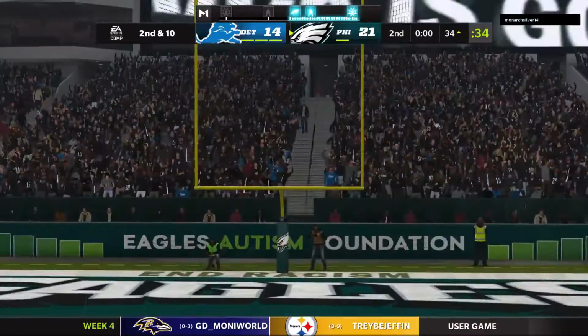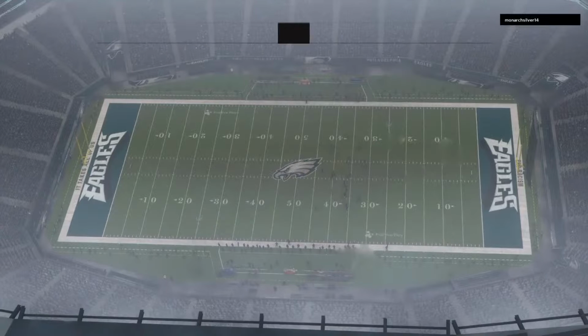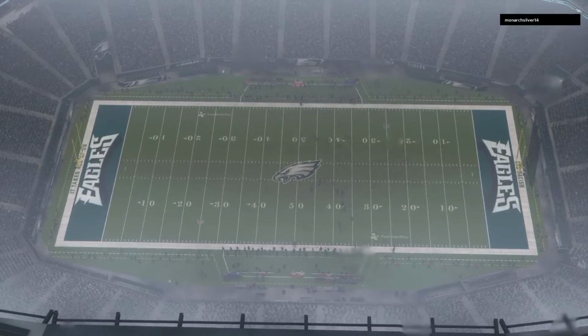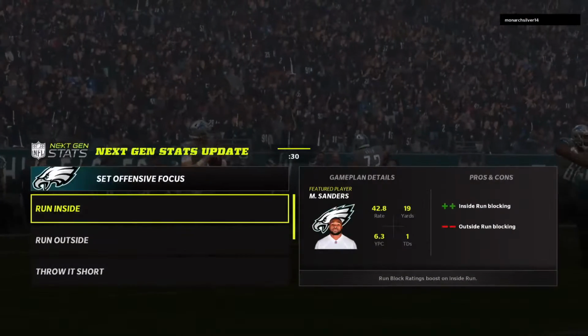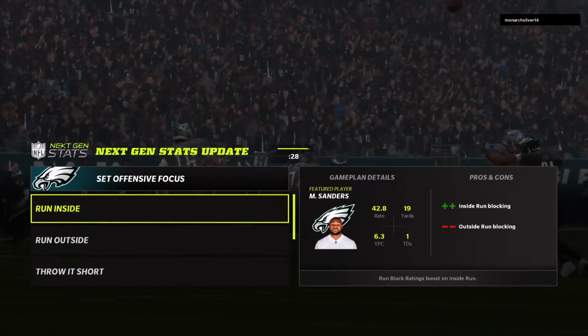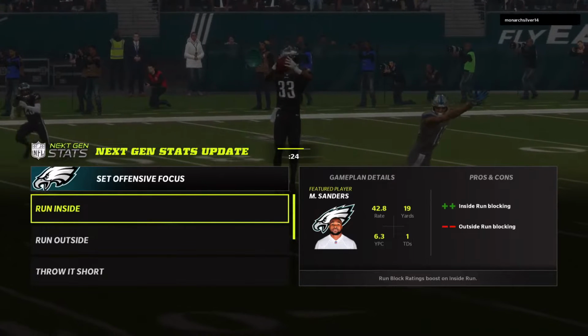The kick by Elliott is good. And the lead works its way up to 10, 24-14. So we've come to halftime here in Philly with the Eagles on top. As we'll get you down the coast to Orlando for Jonathan Coachman at our EA Sports Halftime Report. Coach.